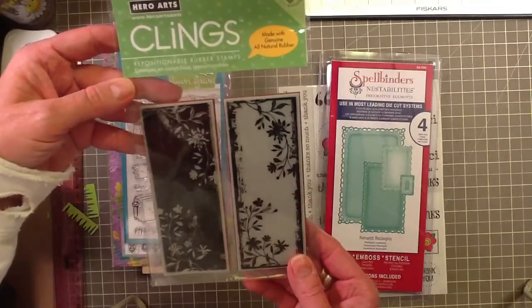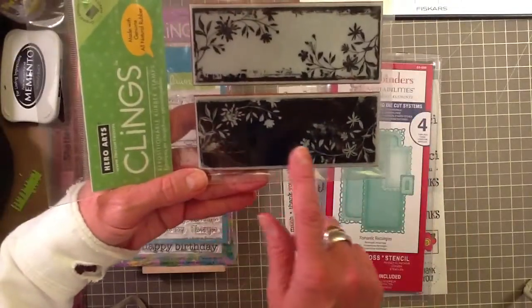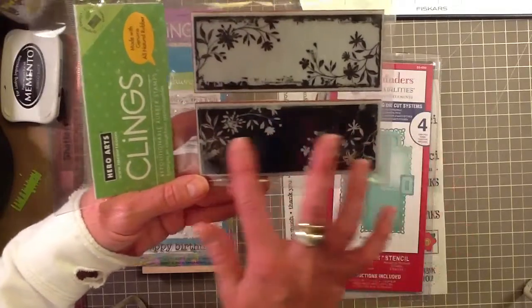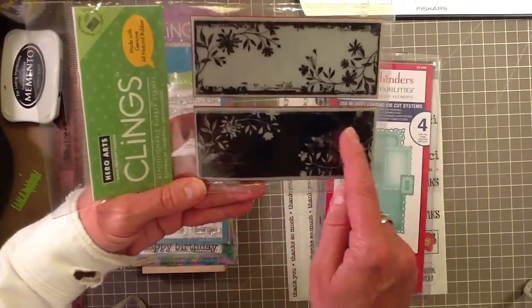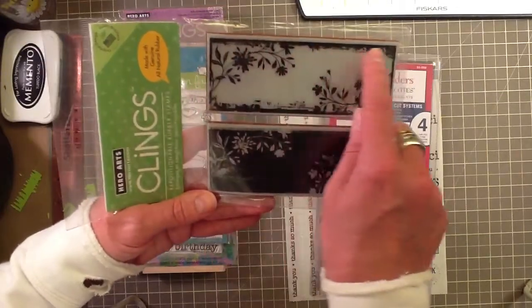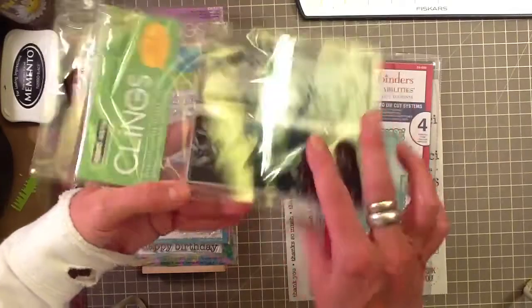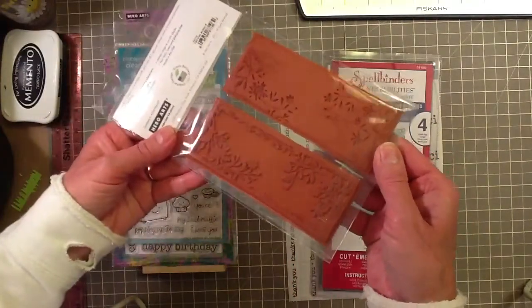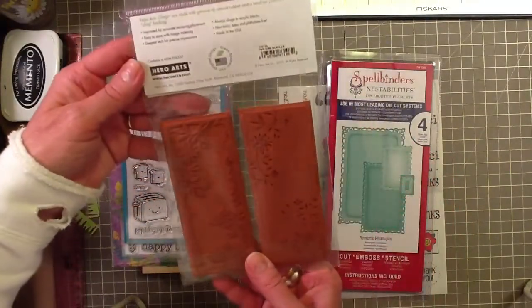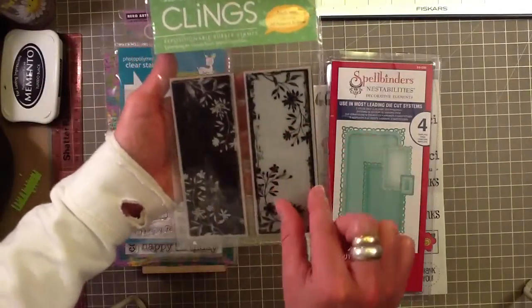Here's another Hero Arts stamp set. These are really cool. This is like a solid blocked stamp, and then the flowers are open, and then this one is the other way around. This black part here is the stamp, and then this gray part is the open part. So those will be really neat to make bookmarks out of.